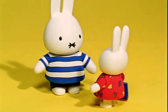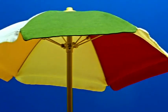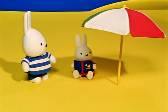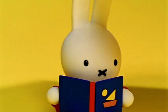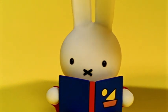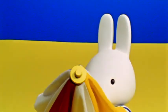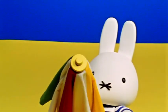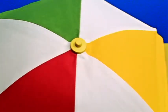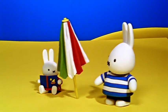"I know," said Father Bunny. "We have a beach umbrella in our car. I will get it." He put the beach umbrella in the sand. Once again, Miffy could sit down in the shade. But after she had read just a few pages, the umbrella suddenly snapped shut. Father Bunny tried very hard to open it again. "I forgot to mend the umbrella, Miffy," Father Bunny said.